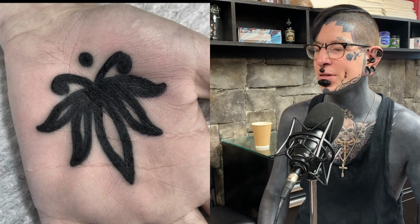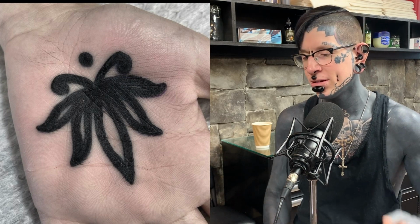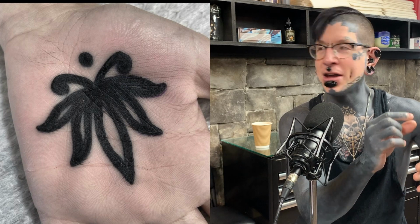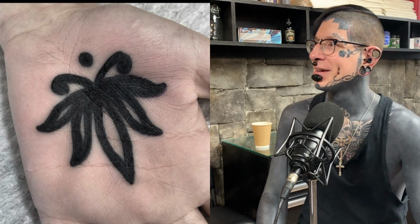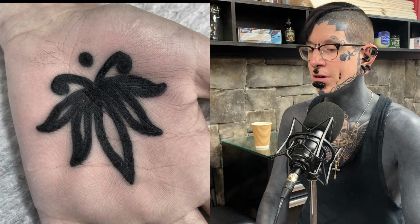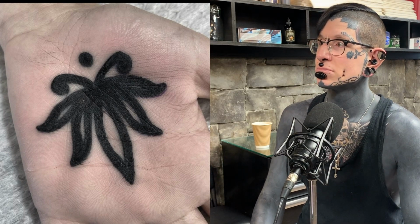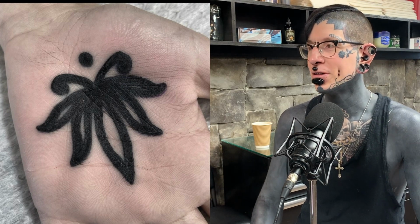You almost have to strike a balance where you're like medium-sized lines, so they're bold, but bold, but not so it's like, here's your line, it's thick. Yeah, exactly. Because that's going to spread all over. Well, and this was lined and then filled in. Yeah, for sure. I'd be very interested in how that filling in is going to look later. Tough to say. We don't have a healed picture of this one, right?